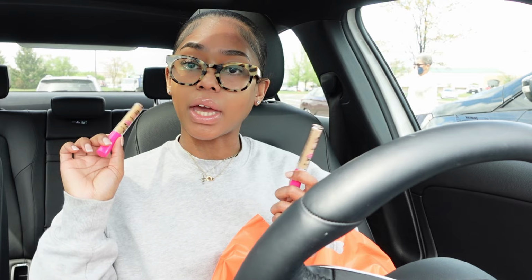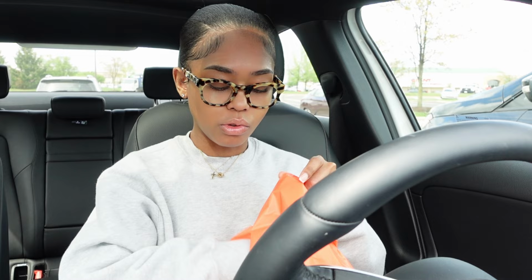And I've been seeing these Essence concealers on TikTok a lot. These were $3 on sale for $3. So I got me a highlight shade and a regular shade, and we're gonna see how I like it. But I've been seeing people use those like crazy. I got me another brow pencil, of course, and then I also got the Halo Glow setting powders.